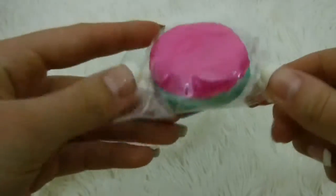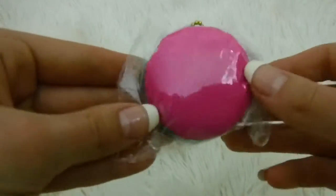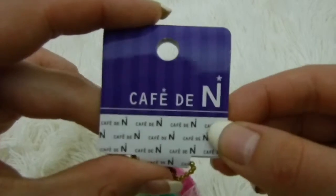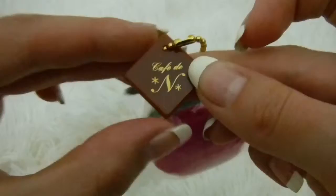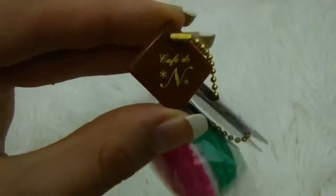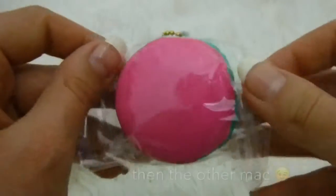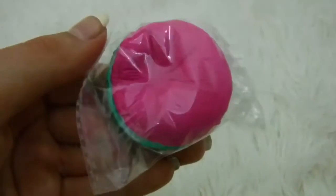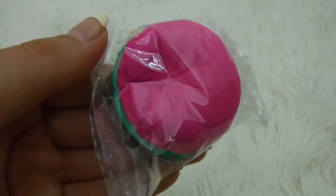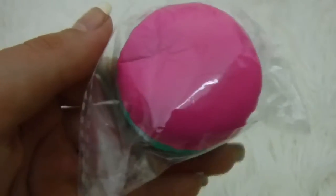Okay, here it is. My last purchased item is this greenish blue and hot pink macaron. Here is the tag. And it has this Cafe Dian acrylic charm or tag on it. And this one's licensed by Nick. And this packaging is a lot smaller and thinner. Whoa, that is so soft. I'm very shaky for some reason. And very slow rising.